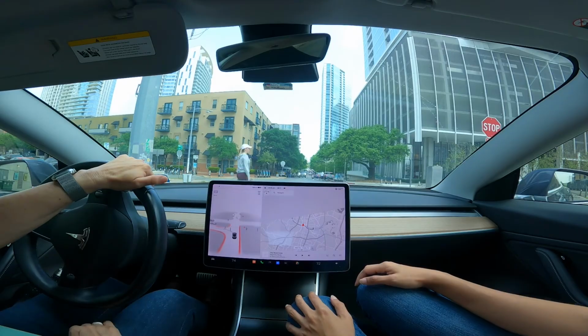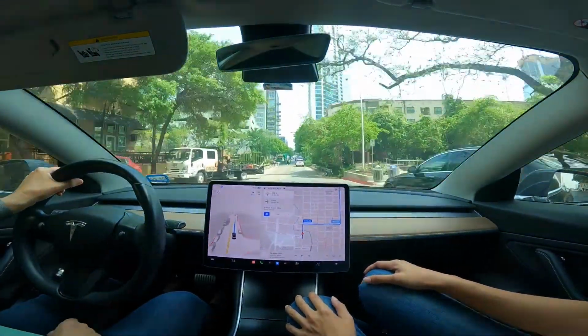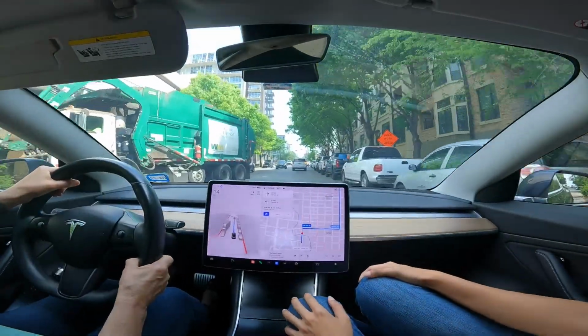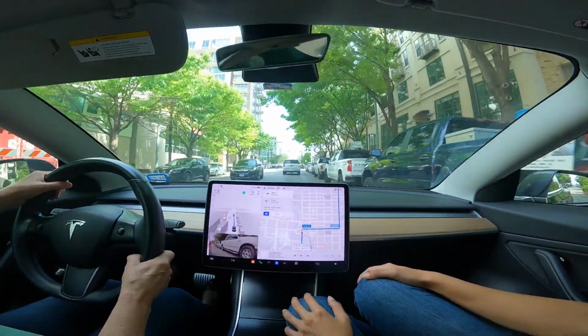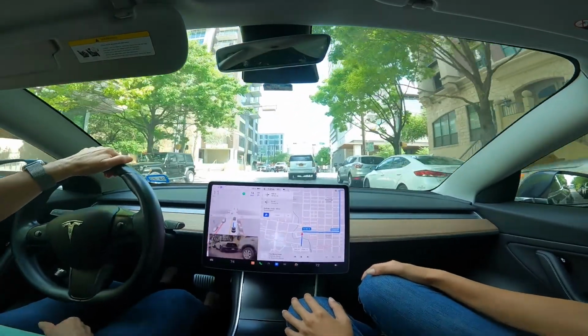Yeah, over here we were just changing the navigation so that we could find a new location, and the vehicle stopped for the stop signs and also pedestrians. So over here we have quite a lot of constructions happening, so it's quite interesting to see how FSD beta actually handles all these things.